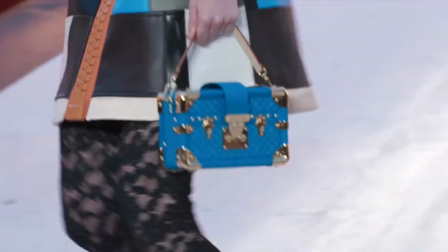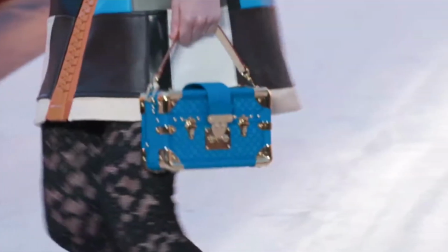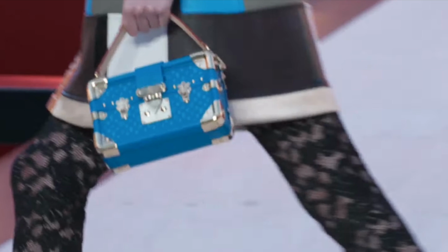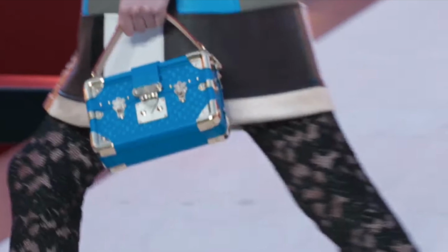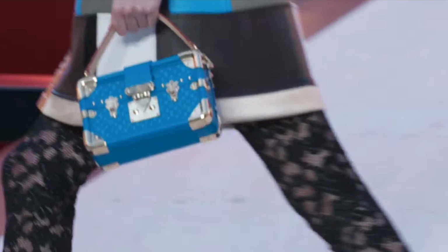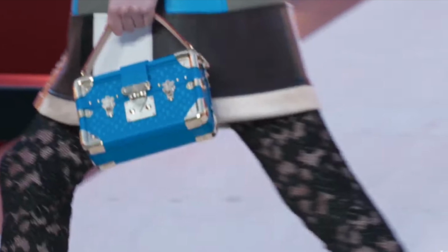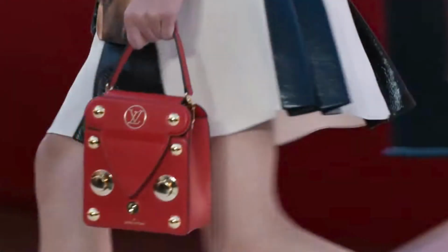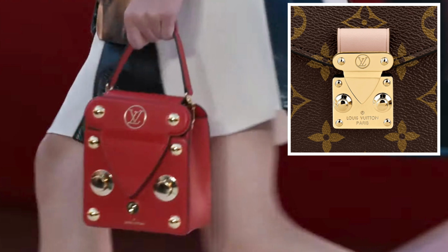There's also this really fun interpretation of the Petite Malle in this bright turquoise color, which we saw a few SLGs come out in turquoise in fall-winter. So I love that they're carrying that color through to the spring. I love how they use the vachetta strap with this piece as well. And there were also a few new bags. This one I believe is new. I haven't seen it. It's a reinterpretation of their S-lock closure.